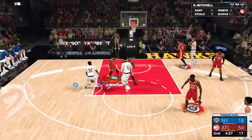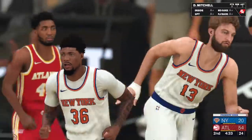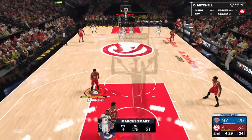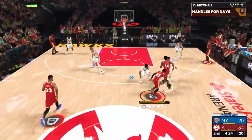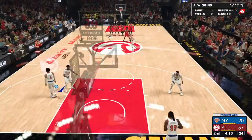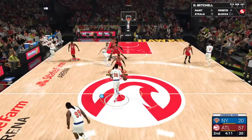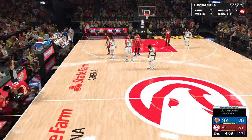Smart outside. And he drops in the layup off the glass. Smart has gotten his second bucket. I like watching Smart get it done inside. He is such a fearless competitor. Mitchell, the pass to Wiggins. And the Hawks with another 3. Just incredible. I mean, he's really making it rain out there, knocking them down one after another. Yeah, the defense has allowed him to get into a rhythm from there, and he's been relentless.